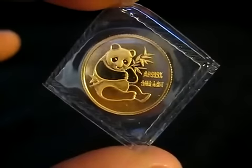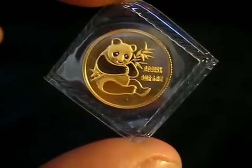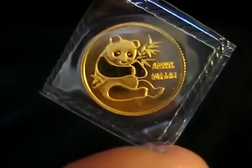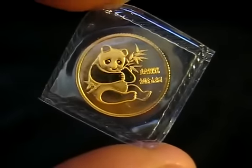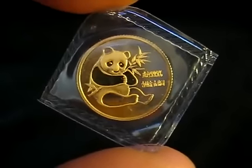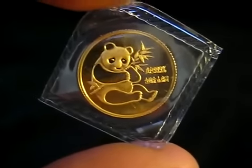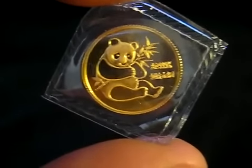We last left off with US coins, and I've kind of strayed away from US type coins to take up another passion of mine, that's collecting Chinese panda coins. Chinese pandas are made in gold, silver, platinum, and even palladium. Today's video is going to cover the gold pandas in the 1/10 ounce bullion size.